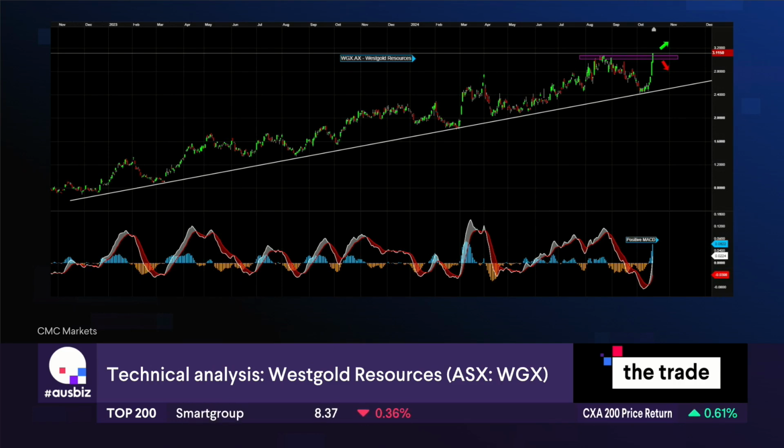If we do fail at these key inflection levels where we are at the moment, we do have that belt and braces approach to that trend line to help us. As you can see, on many occasions now when it's hit that long-term trend line, we have bounced. So again, for long side and short side traders, there's something for everyone here, which is great.